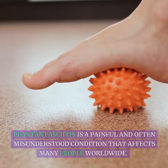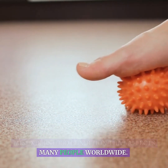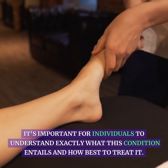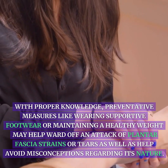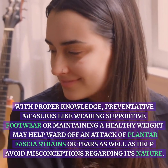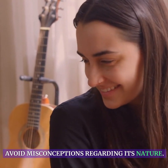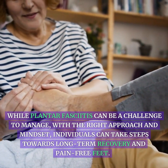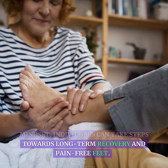Conclusion: plantar fasciitis is a painful and often misunderstood condition that affects many people worldwide. It's important for individuals to understand exactly what this condition entails and how best to treat it. With proper knowledge, preventative measures like wearing supportive footwear or maintaining a healthy weight may help ward off an attack of plantar fascia strains or tears, as well as help avoid misconceptions regarding its nature. While plantar fasciitis can be a challenge to manage, with the right approach and mindset, individuals can take steps towards long-term recovery and pain-free feet.